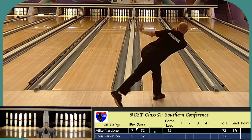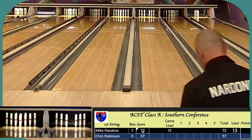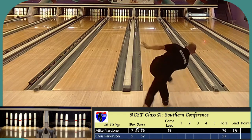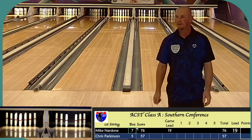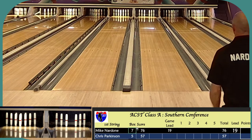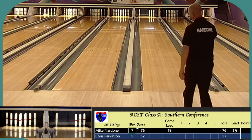Grafton resident Nardone. Back right on the head pin. 2 full. Dreaded spread eagle, 76. He's now 6 over his box. He has a lot of work to do. Pro average on spread eagles is 8.3. Just about the toughest leave you can have for scoring.